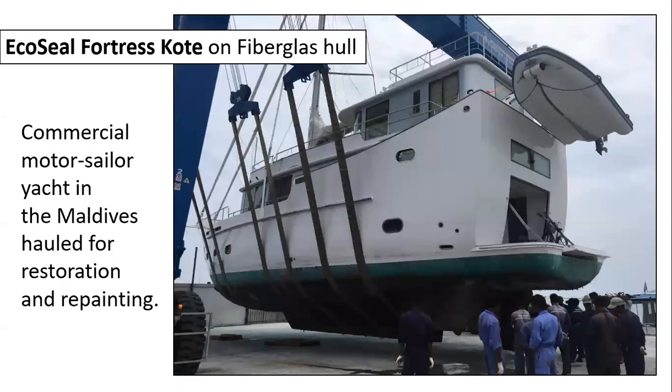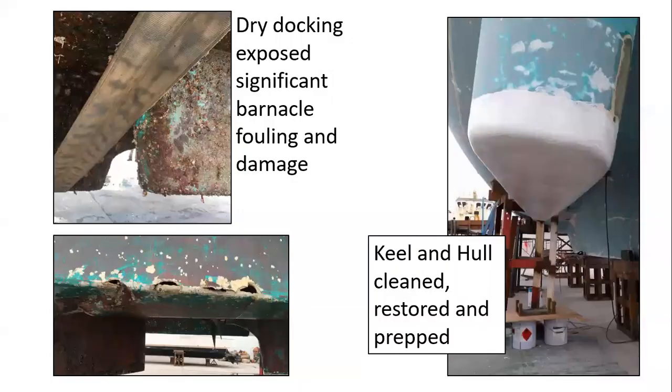Now here's an example of a good-sized commercial motor sailor in the Maldives that was refinished with Fortress Coat after it was rehabbed. If you'd like to look at their website, this ship is called Sonesta in Aqua 1. When it was dry docked, it exposed significant barnacle fouling and damage. As you can see from the two pictures on the left, the hull was completely cleaned and restored and prepped to receive the EcoSeal Fortress Coat.